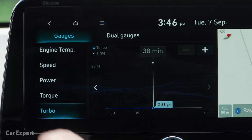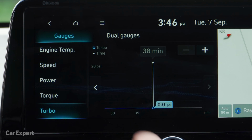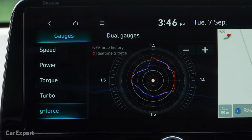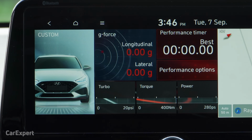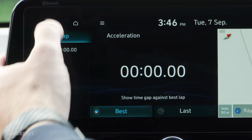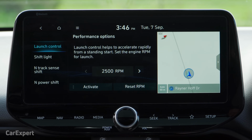Then you've also got the ability to customize all the gauges down the bottom of the screen there. So you can put whatever you'd like to see there. Your G bubble gives you a history of what your driving has been like. Then you also have a performance timer. So this will do your acceleration, lap timing, and that kind of thing. Then finally, performance options. So we'll go through these in detail when we go for a drive, but this is where you can configure your launch control and a number of the other settings that come standard with the car.